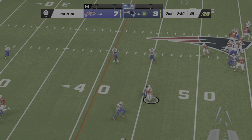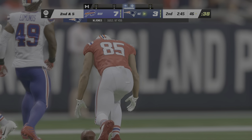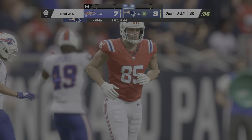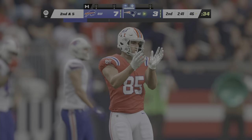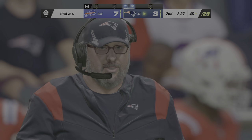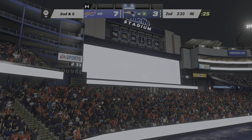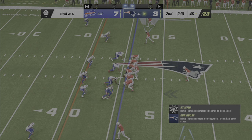Jones throwing on first down. Complete. It's Henry. And he'll be tackled on the other side of midfield at the 46-yard line. Nice rhythm throw there on first down. He located his tight end, made it a nice, easy pitch and catch. Hoping he can break a tackle or two. Wasn't able to do that there, but still good yardage. Working with second and five now.